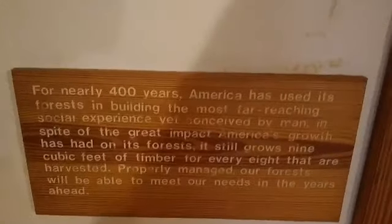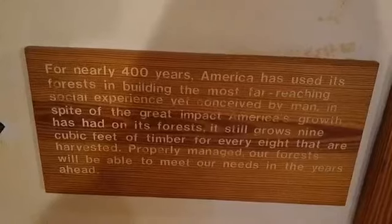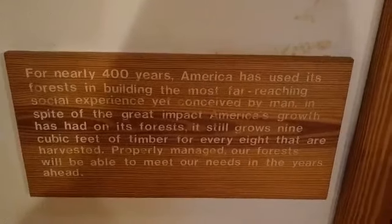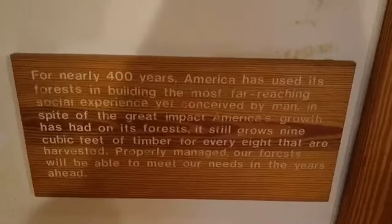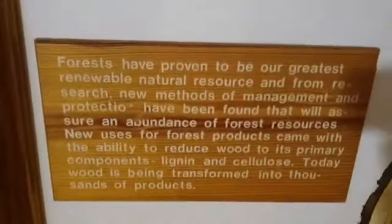For nearly 400 years, America has used its forest in building the most far-reaching social experience yet conceived by man. In spite of the great impact America's growth has had on its forest.